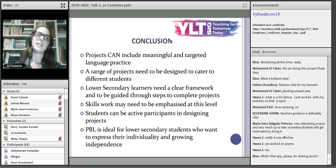I think that you need to have a range of projects to cater to different students. So some students might really like talking, others won't. Some students might like writing, others won't. So I think that you just need to be wary that you're not sort of repeating the same things, and try and just make it as varied as possible if you are going to be doing project work. I've also put lower secondary learners need a clear framework and to be guided through steps to complete projects. So I think that that's important.